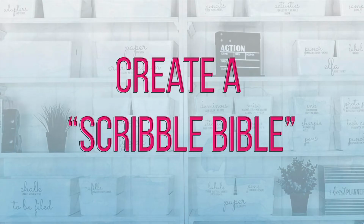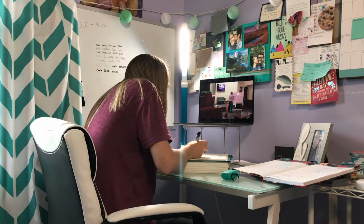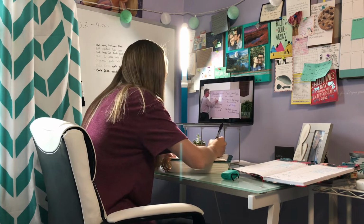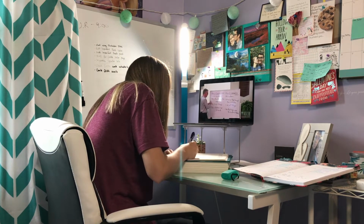The first thing that I recommend doing is dedicating a Bible to be your Scribble Bible. Now, a Scribble Bible is just a Bible that you have given yourself permission to write your notes all over. So here, I'm listening to a class on the book of Colossians, and I am letting myself write all over my Bible.